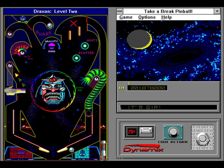This table also features a special object, the biphasal cannon. Powering this up and sinking a ball into its loader trap will let you take a shot at Sir Draxon's rather large navel cavities for big points. That's right, a big one up the hunker.